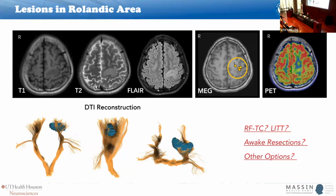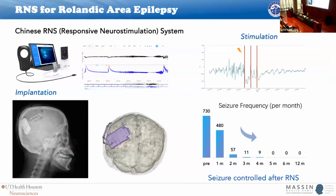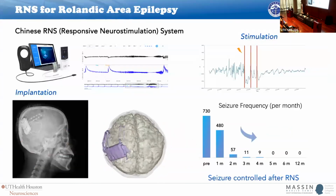We cannot give a resection for this cortical dysplasia because there are some pyramidal fibers penetrating from the lesion. So this time, what did we select for the patient: RFTC, LITT, or a weak resection? We worry about, we don't want to hurt the young girl's motor functions. So this time we implanted the RNS system.